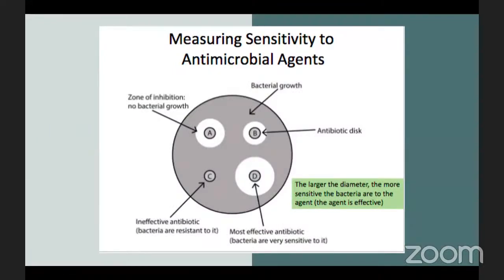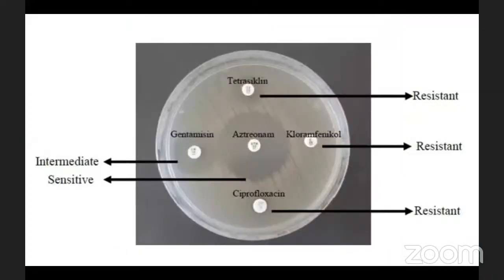How did we measure the sensitivity of antimicrobial agent? We put the bacteria in the culture media, we implanted, then we put a disc of antibiotic. Each antibiotic represents a letter in this diagram, and the larger the diameter around the disc, that means this bacteria is sensitive to this type of antibiotic. For example, if you look at this culture media, you will see that tetracycline was not sensitive, and resistance was shown by the bacteria, also for chloramphenicol and ciprofloxacin. The gentamicin shows a little bit of sensitivity, but it's considered intermediate, while azithromycin was sensitive.